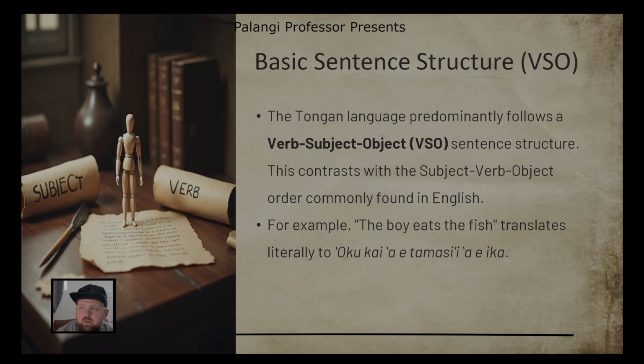Moving on. Looking at the basic sentence structure. So the basic sentence structure in Tongan is verb, subject, object. That's not always the case, of course, and you can break this rule if you want to. But English is subject, verb, object. So, for example, instead of saying the boy eats the fish, in Tongan it would be eats the boy the fish. So we can see here 'oku kai 'a e tamasi'i 'a e ika versus if you wanted to say it, the boy eats the fish, you would have to say something like ko e tamasi'i 'oku kai 'a e ika, which you can say, but it's just not how they would normally say it.